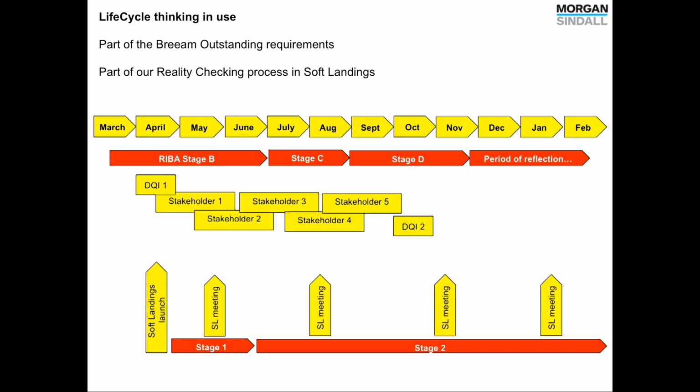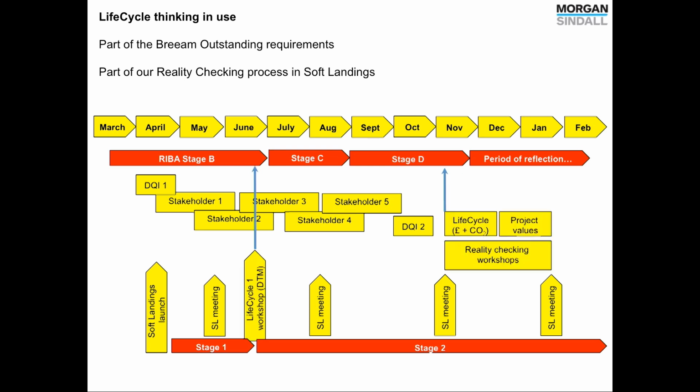We complemented that with the BISRIA soft landings framework, which brought in a bit of informal discussion as well. And that has been really helpful for fitting in lifeCycle. It's gone in really well. lifeCycle, the first workshop, was a high-level approach to looking at the things that we really wanted to take forward. And then the second time we looked at lifeCycle, it was with the client. This was part of the reality checking process in soft landings, so very much fitting together. And we were also able to revisit the project values that had been set, the Magnificent Seven that had been set to us over a year ago. So part of the life cycle was to bring everything back together again and say, are we making the right decisions?